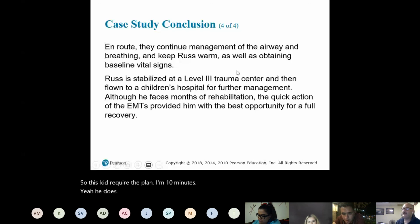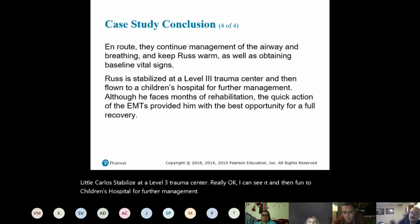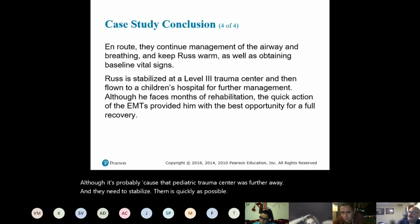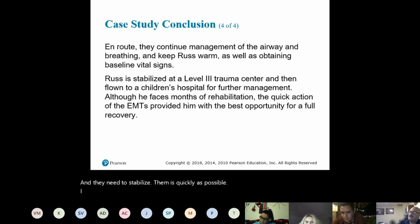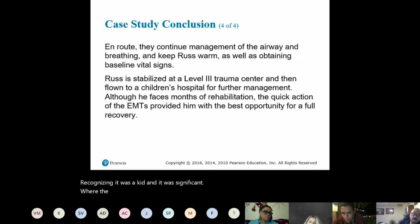So en route, they continue management of the airway and breathing and keep little Carlos warm, as well as obtaining baseline vital signs. Little Carlos is stabilized at a level 3 trauma center, and then flown to a children's hospital for further management. Although it's probably because that pediatric trauma center was further away and they needed to stabilize him as quickly as possible. Although he faces months of rehabilitation, the quick action of the EMTs provided him with the best opportunity for a full recovery. So recognizing that it was a kid and it was significant where the kid was unconscious.